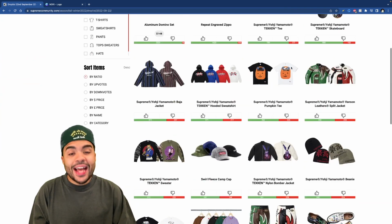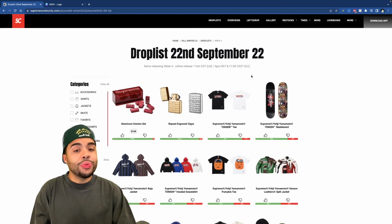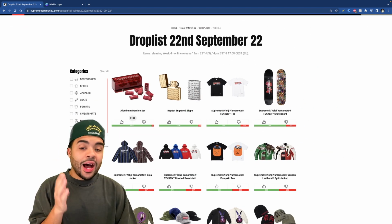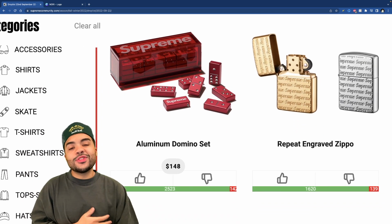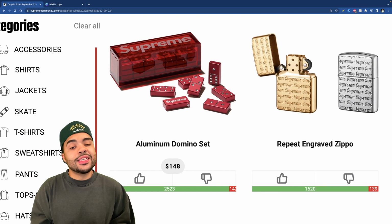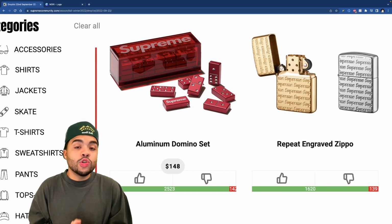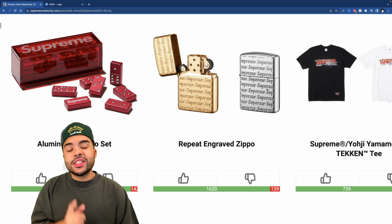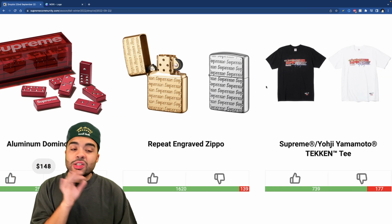And that was actually the last item on the list. This one is a pretty big drop list. Let me know what you guys are gonna be going for. Personally, Dominoes are a little bit on the expensive side, but I feel like it's one of those pieces that Supreme drops and do stand the test of time, especially these being aluminum. I think it's hard. The Zippo will probably sell out, but they normally restock these further in the season, so I don't know about that one.